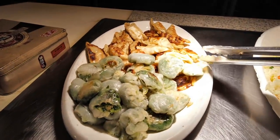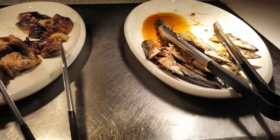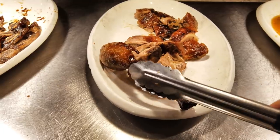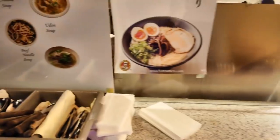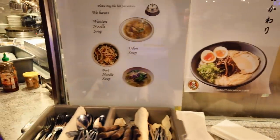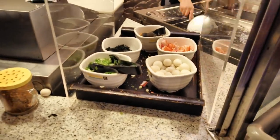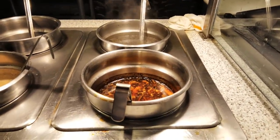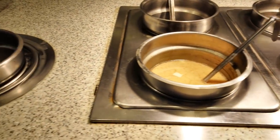Let's see, let's go for a pot sticker. We have mackerel and roast duck. And look at this roast duck here. Let's get a drumstick here. Barbecue short ribs. And they have a ramen station. Look at this. Noodles, your toppings. So I'm gonna skip the noodles here, but they've got some soup here. So hot and sour soup, miso soup.